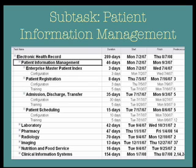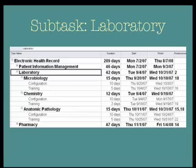You can see here that the subtasks have units. For example, patient information management must include the Enterprise Master Patient Index, patient registration, admission discharge transfer, and patient scheduling. Each unit requires configuration and training before it is considered complete. Certain units are dependent on the completion of previous units.